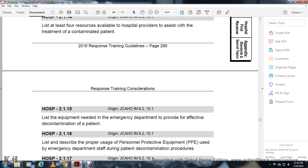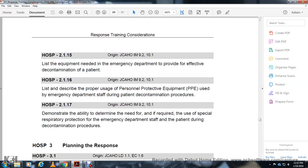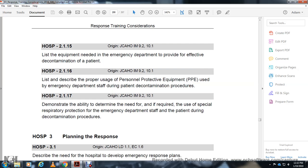Or those women, even the emergency department, to provide effective decontamination of the patient, list and describe the proper use of personal protective equipment. Women, even the emergency department staff during patient decontamination, perceive the damage and, if required, use the special respiratory protection of the emergency department staff and the patient during the decontamination procedure.